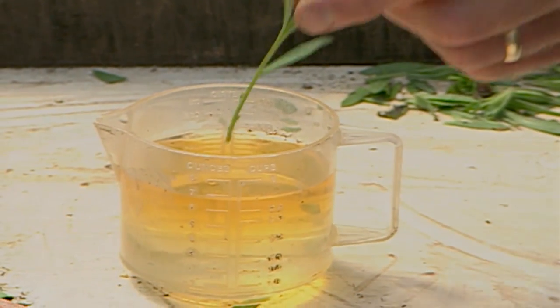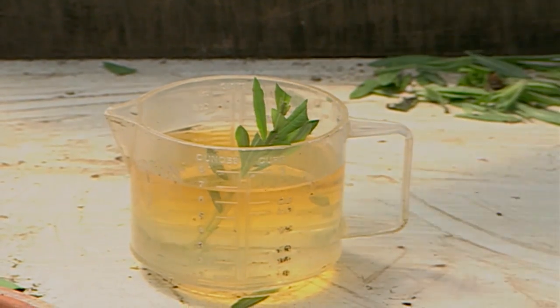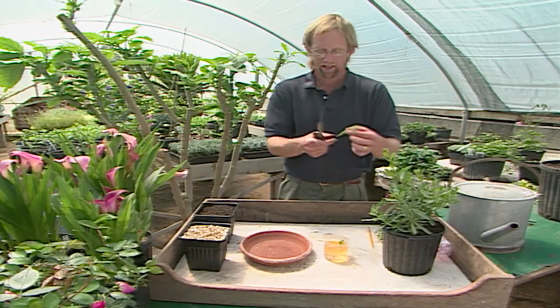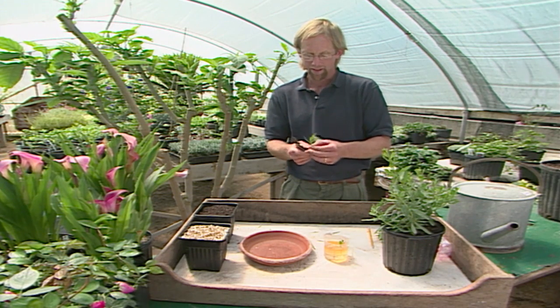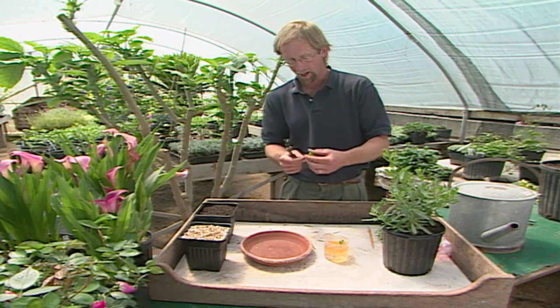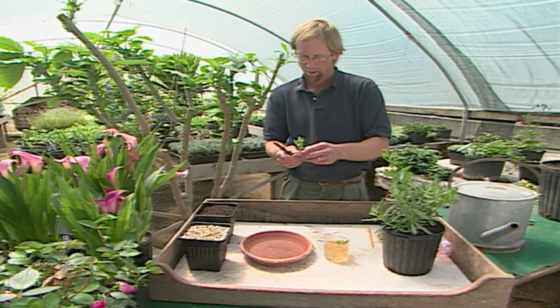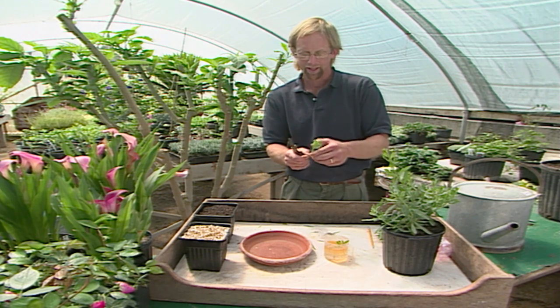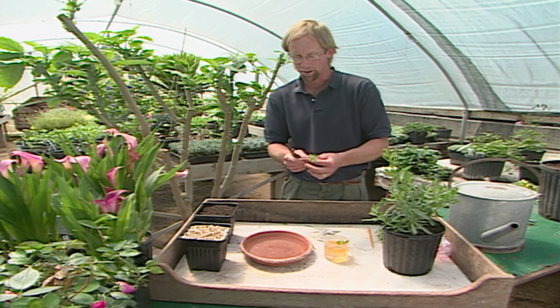And then you want to put it into a rooting hormone. This one is dissolved in water. In taking cuttings, you can take as many as you want. This is the way that many plants at a nursery are propagated, because you can take an awful lot. You don't want to take a cutting that has a flower forming on it, because then it's at the wrong stage.